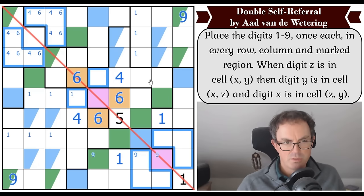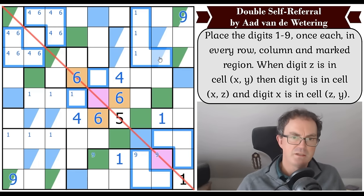3, 4, 5, 6, 7. We'd have 2 more 5s to place. Oh, and they're going to go in these 3x3s in the corners.